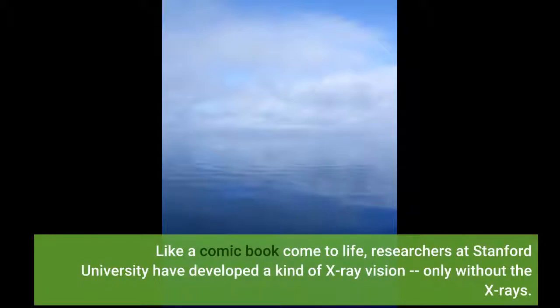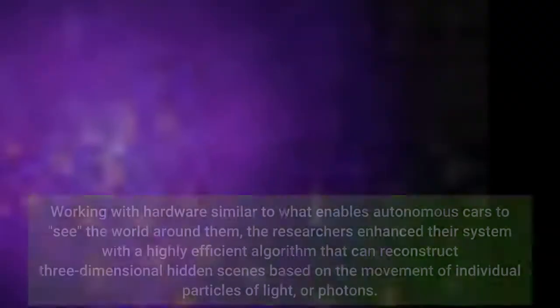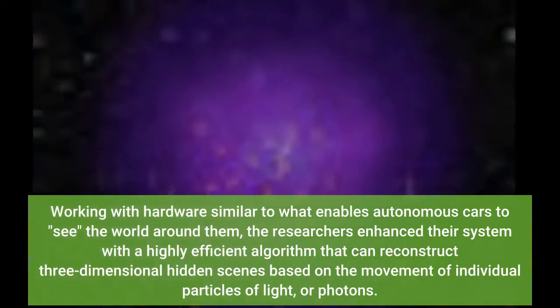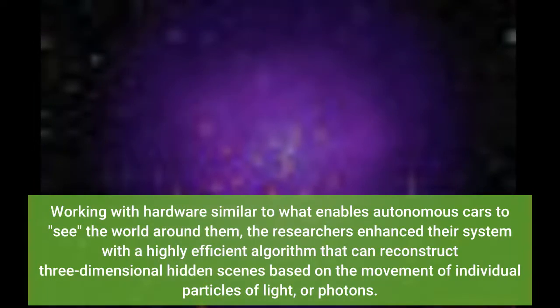Like a comic book come to life, researchers at Stanford University have developed a kind of X-ray vision, only without the X-rays. Working with hardware similar to what enables autonomous cars to see the world around them, the researchers enhanced their system with a highly efficient algorithm that can reconstruct three-dimensional hidden scenes based on the movement of individual particles of light, or photons.